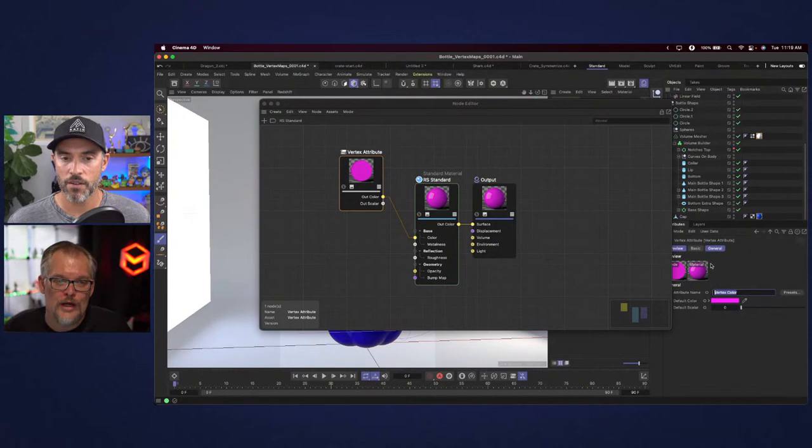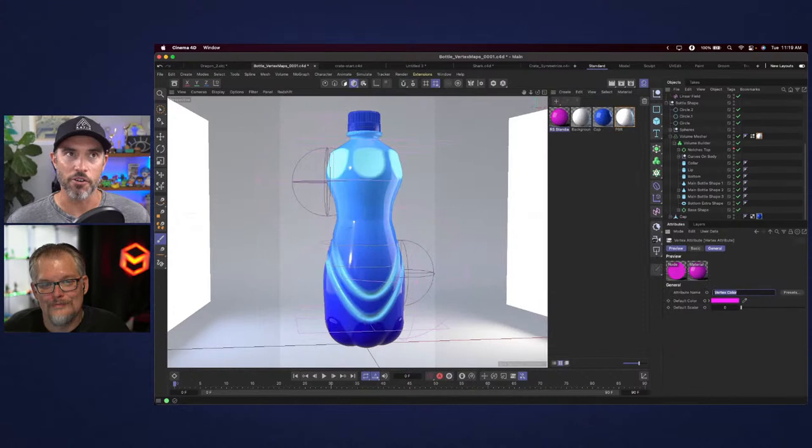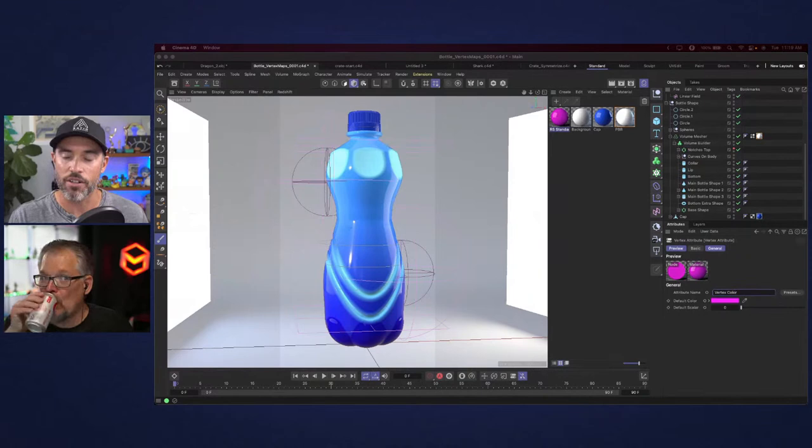Gotcha. Yeah. And I think I was watching a Thanasis tutorial on Cineversity, and he mentioned how you can now easily stack a bunch of these vertex maps. And when you are doing that, it's important to name your vertex maps different things, for organization's sake as well, but then to designate different materials to different things like that.